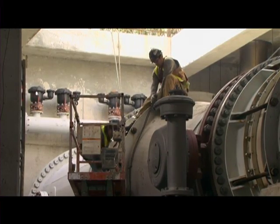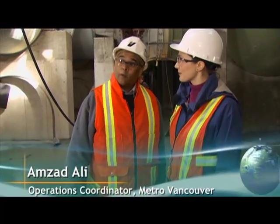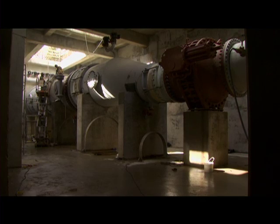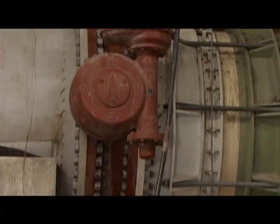So we've got a lot of activity. What's happening right now? So right now what we're doing, we're testing this line. We do what we call a hydro test. What we're doing is testing each and every joint. There's so many joints in this line. We're testing them up for any leakage or deflections before we load the line with Seymour water in here.